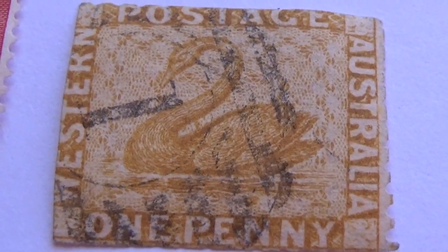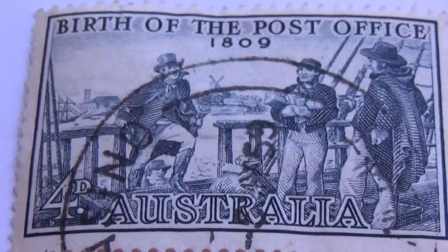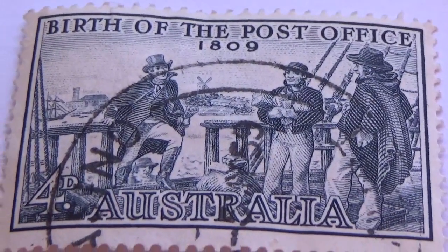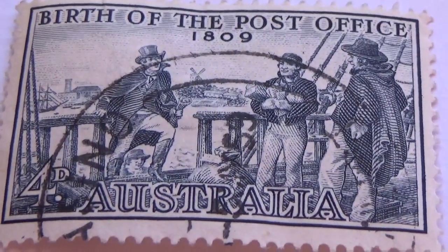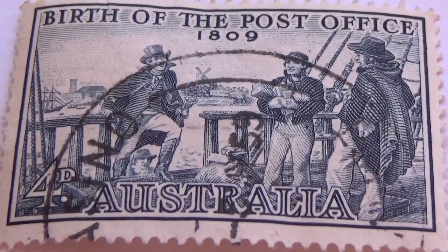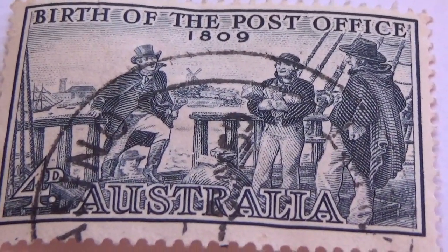So I found this one very interesting, as well as this one here. It says birth of the post office in 1809. Look at that. It's a 4D. That was rather interesting too.